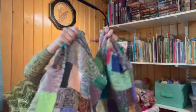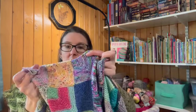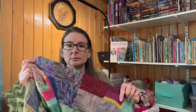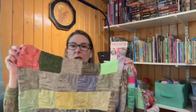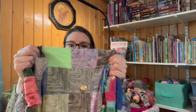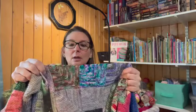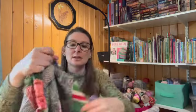I already have the other pink color in here, and this one was from the socks also. So just gonna keep plugging away on this one. These were from my mountain socks, my unicorn socks, socks that I made for me.